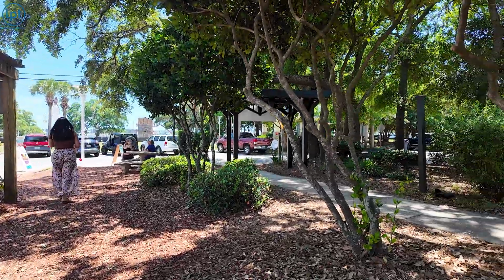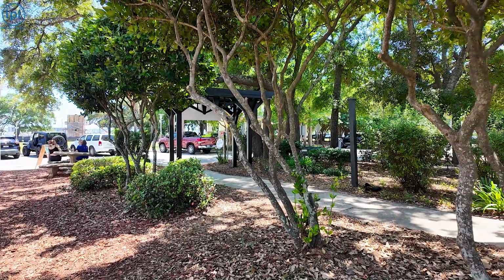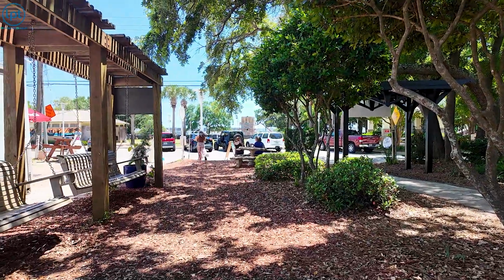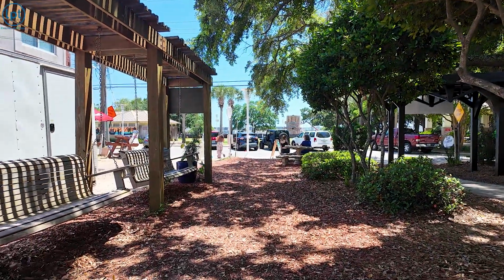We've got a little park over there. This is where they hold all of the events, and we're going to kind of show you a before and after, because this is where they're doing the concerts in the park tonight. And so I'm going to show you kind of before, like the calm before the storm, and a little bit after. So make sure you're sticking around for that part of the video.